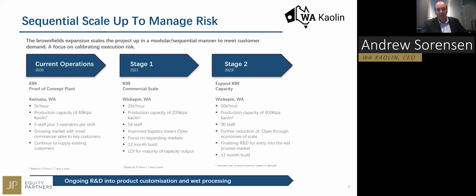As soon as we do that, we deliver improved OPEX through reduced logistics costs by not having to transport the ore, which contains waste, to Kwinana. That's going to deliver about a $30 a tonne saving to us. And then, as I mentioned, a further expansion to 400,000 tonnes by bolting on another module in year 3.